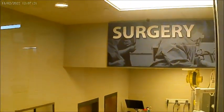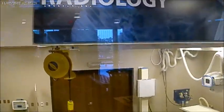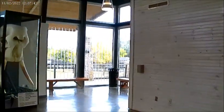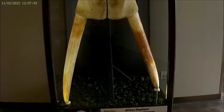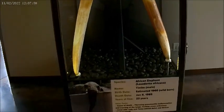This is where they do the surgery. Radiology. They did a good job. And the treatment's over here. But nothing going on at the moment. Now this wasn't here last time we were here. This is an African elephant, male. Estimated birth date was 1960. Death date was 1985 at age 22 years.